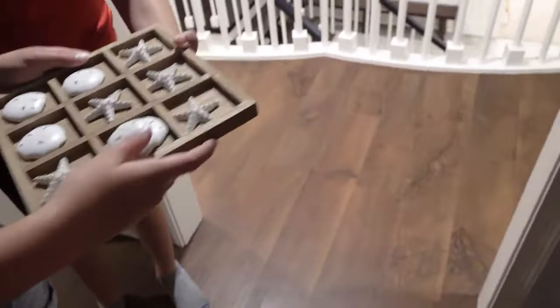Oh, how nice. And it looks like there's a shared bathroom in here. Wait, I might move this to the kids' room. Look, it's tic-tac-toe with seashells. Don't lose any pieces. Here, I think this might be one of the last bedrooms. I think we still have to go to the other side too. Oh, yeah. This is just a room with a queen size bed.